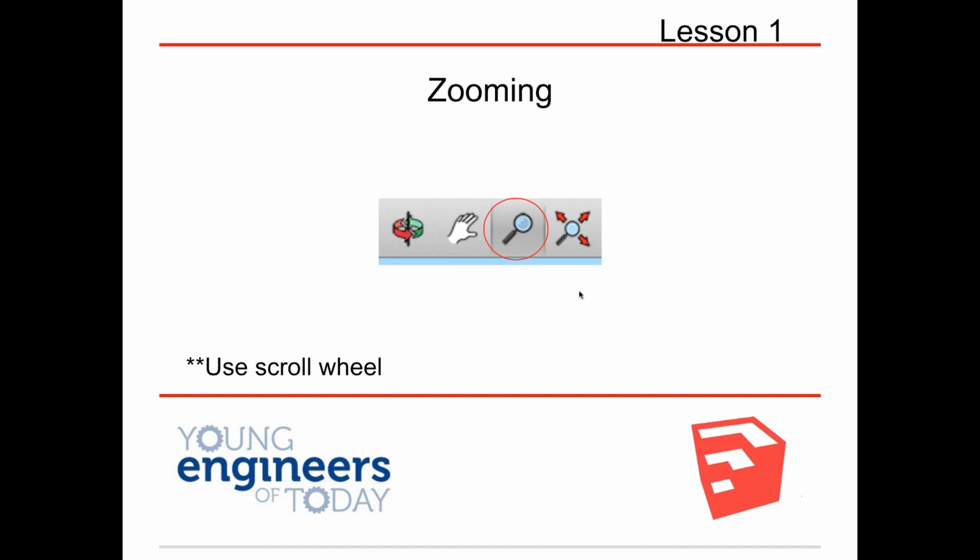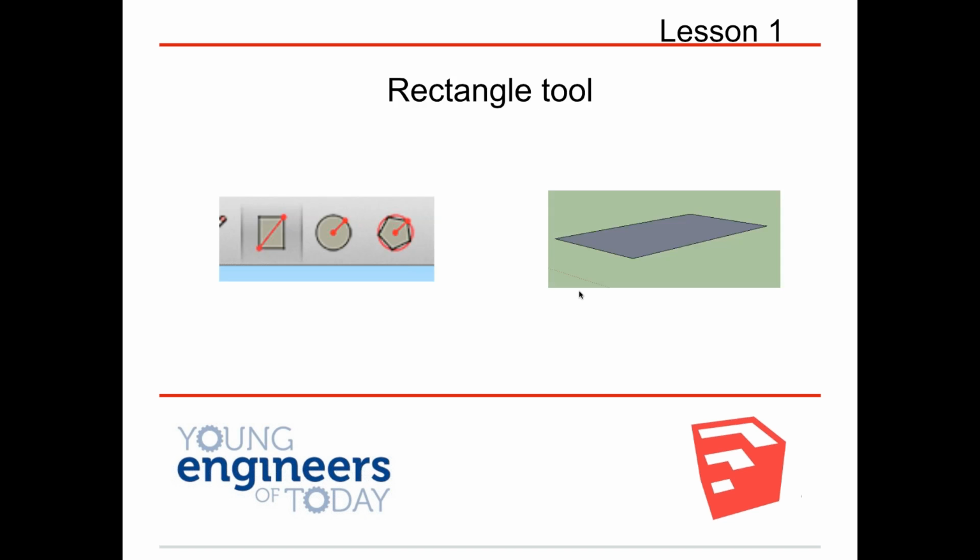The next thing is zooming. It's a magnifying glass. You can zoom in, or you can use the little scroll wheel if you want. That's another way you can zoom in. All right, the rectangle tool. Let's make a rectangle, everybody. Use the rectangle tool, make a rectangle. Once you've made a rectangle, raise your hand.